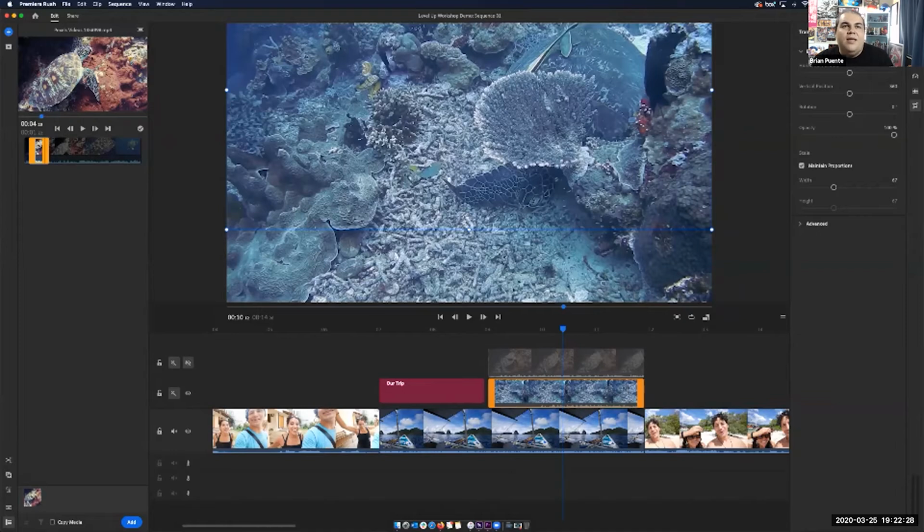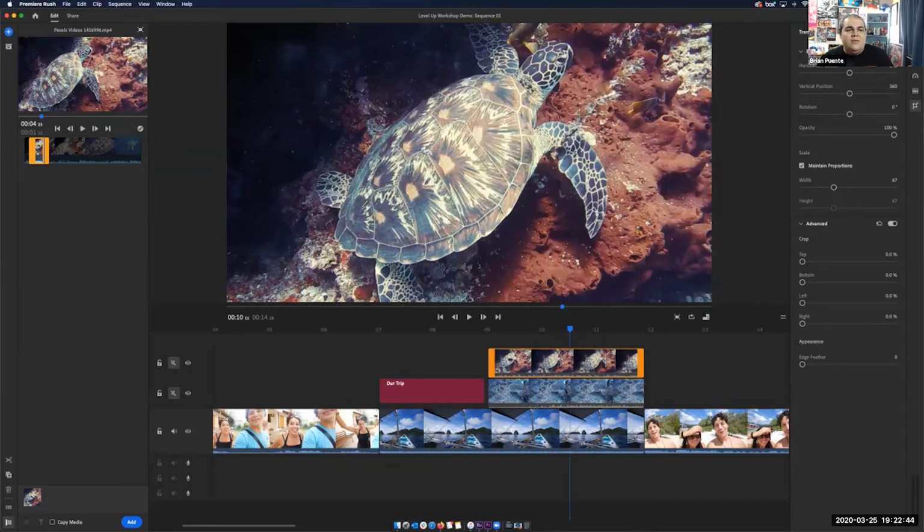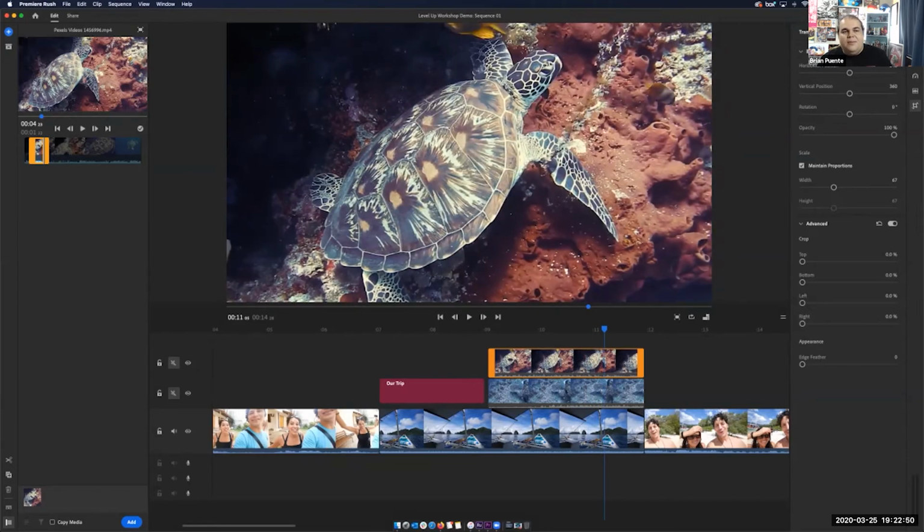So now if we move on, we've done everything under the basic menu, but there's also an advanced menu, and that's really where I think things can get interesting. If I click on advanced, this is where I get the opportunity to crop footage. Select this top footage here, and then we'll start cropping. Again, this application works top down, so it's going to look at the top layer first.